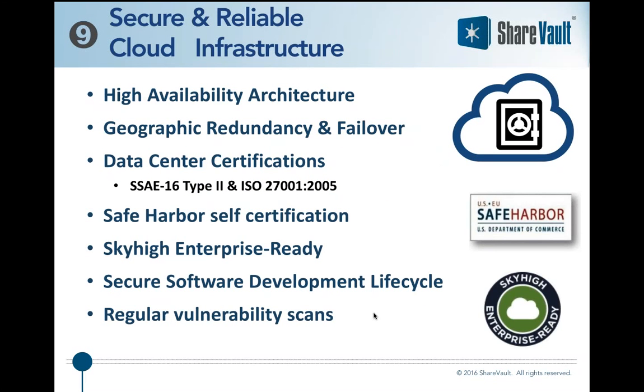Number 9, secure and reliable cloud infrastructure. ShareVault is available to all of your users worldwide because it's based in the cloud. We've invested heavily to ensure that ShareVault's infrastructure is both reliable, so you can count on our 99.99% uptime, but also hardened with audited best practices that provide the security that our customers expect from us, including the applicable certifications.